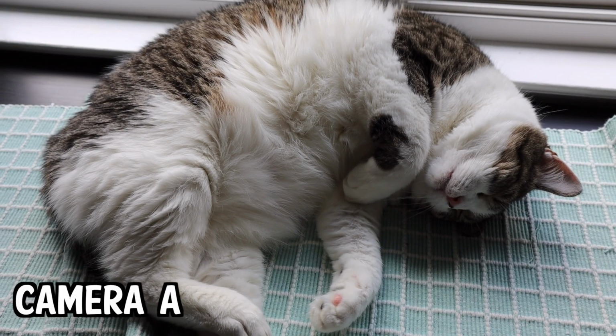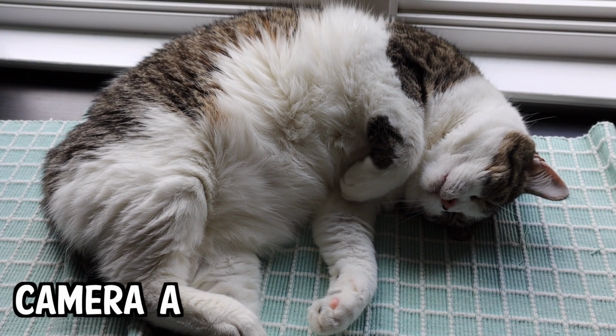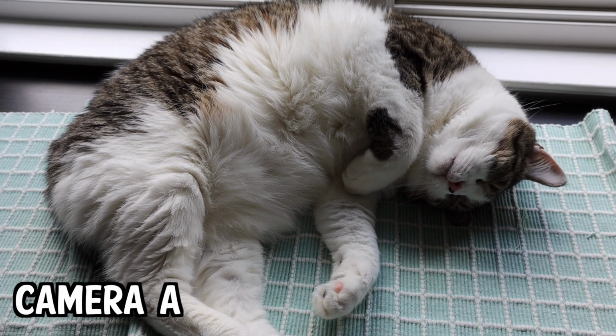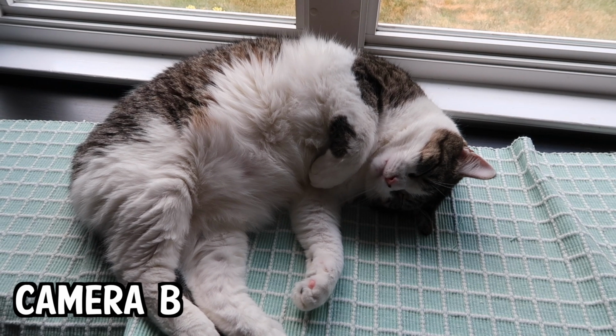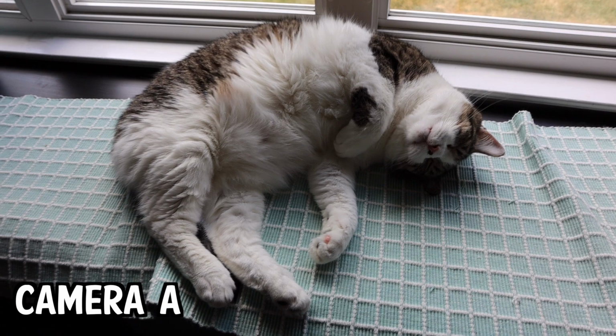So this is Camera A. And this is Stella sleeping by the windows. And this is Camera B. Again, it's just Stella sleeping by the windows. I just want to compare the footage between the cameras. Back to Camera A.